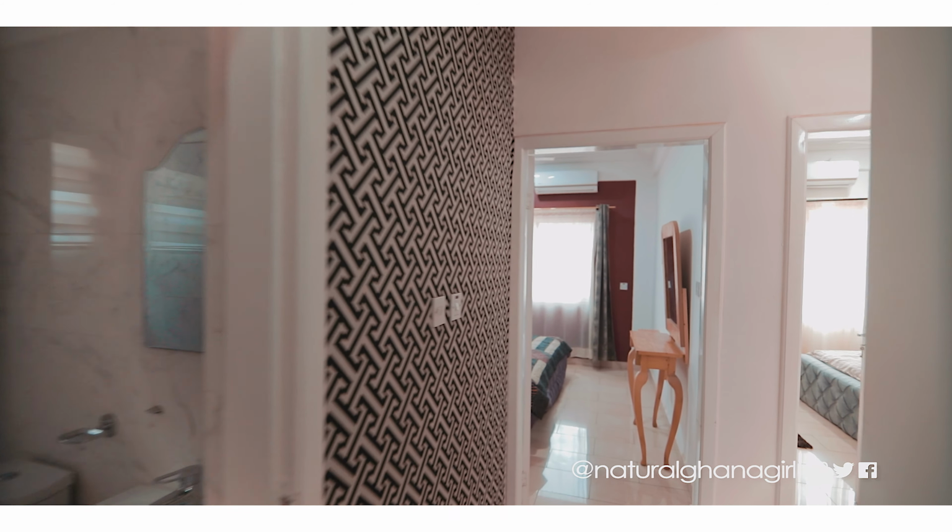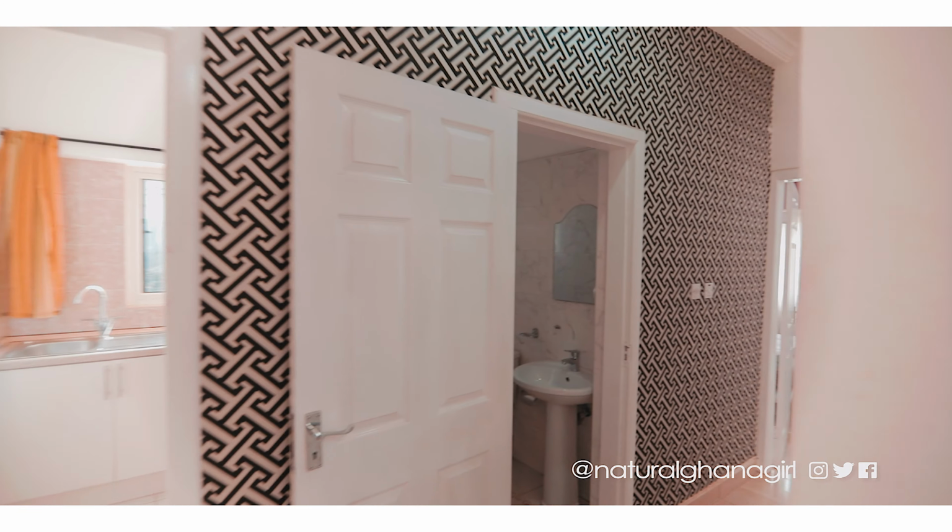So as you come through, you're met by the living space, then you have the kitchen behind you, and then as you head around, you start to meet the bedroom. So this particular apartment that I'm touring right now is actually a 2-bedroom. Okay, so let's just head around this way a bit.